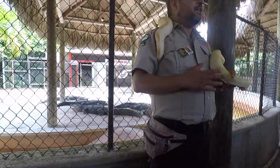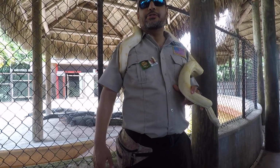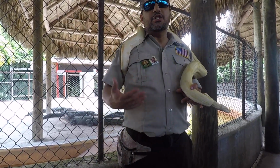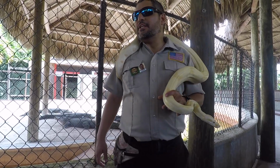Now, when the snake is growing, the skin doesn't grow with it. They actually outgrow their skin and they leave it behind like an old set of clothes. In English, we call that molting, and they have a nice new clean skin waiting for them underneath. A lot of people think that snakes are wet and slimy. They're actually dry and leathery.